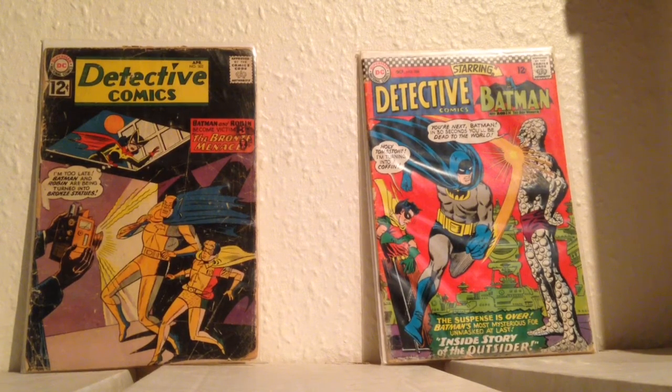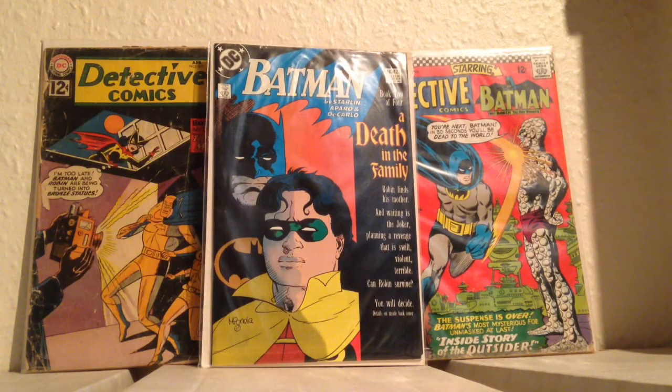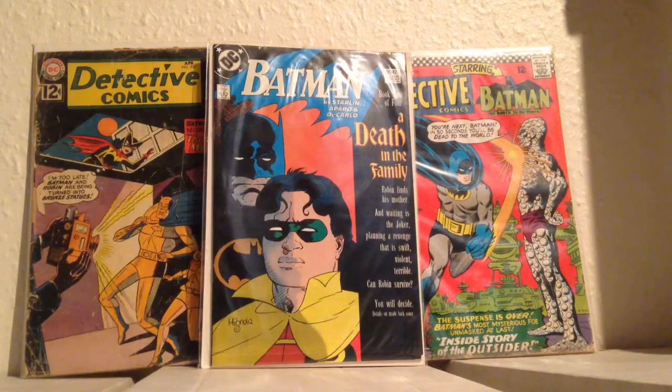So first up we'll go straight in with, this is 427, Death in the Family, obviously. It's book 2, so I've got book 4, which is the Joker cover. I'm missing 1 and I'm missing 3. I've got the trade. I've had the trade for ages, and I mentioned before in another video that I had the trade of year 1, I think it was. It just stopped me from buying the issues. If you see what I mean, I need the issues. I'm working on a run.